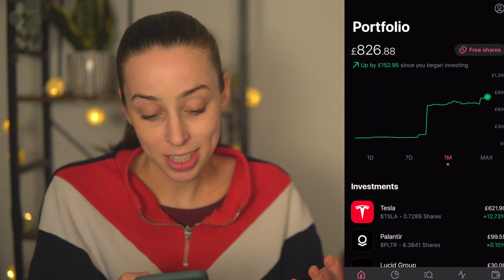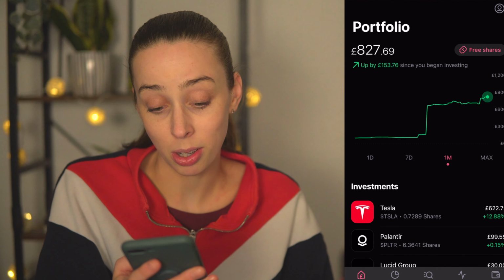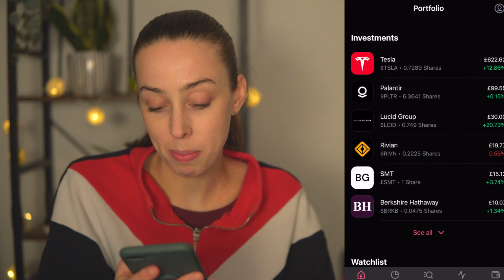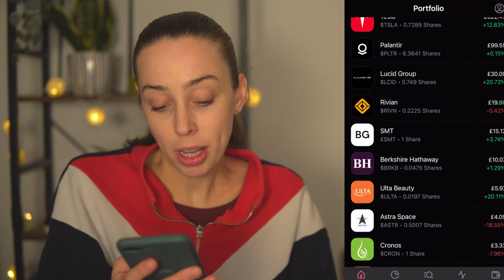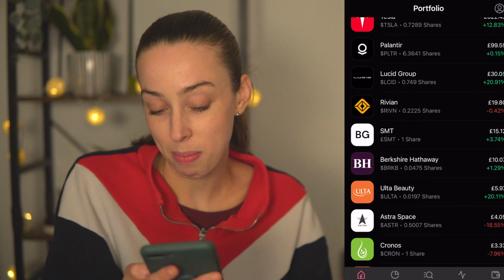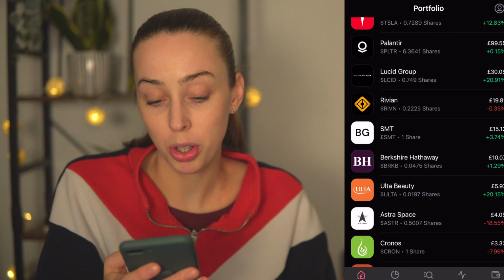So yeah, like I said, I am very, very pleased with this. I'm up by £153. The portfolio is growing. I will look to probably move some of these positions soon. Maybe a couple that I really don't have much money in, like the SMT and Berkshire Hathaway, and maybe move them into Tesla, or another one that I'm interested in. Just because if I only have £4 in there, I'm not really going to see many gains, but you know, compound interest over time, I suppose.